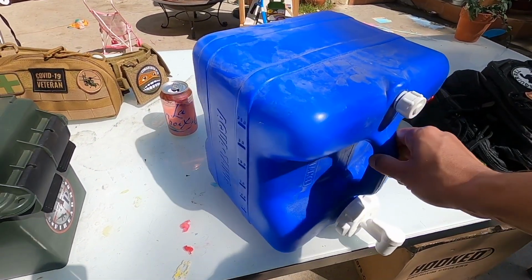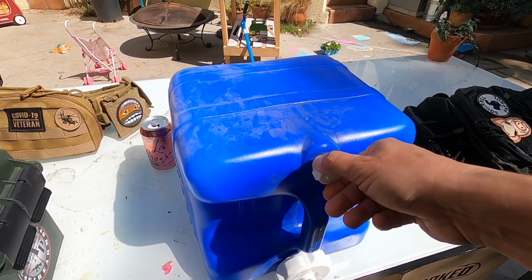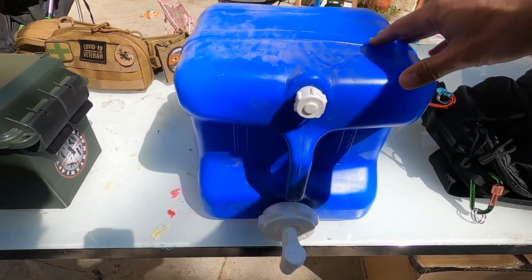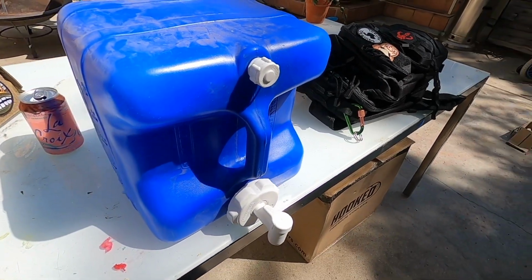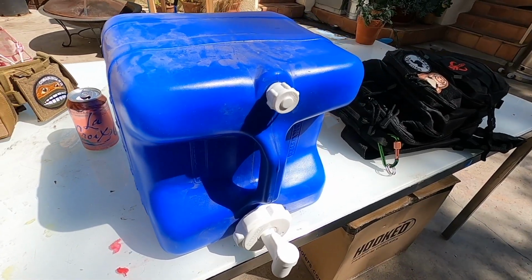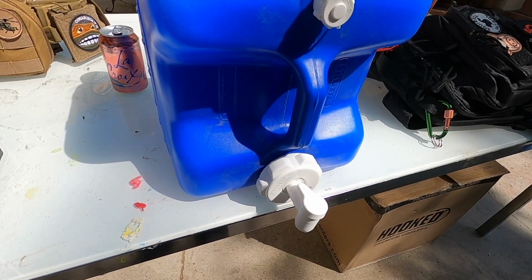Here is a little 3-gallon jug of water. Might need to upgrade this soon. This has been working good because usually it's just me and the 2 older kids. And we use this for just about everything, for coffee, for obviously drinking water, just to rinse things off. So usually when we're staying over a weekend somewhere, 3 gallons is usually enough. But this thing has come in handy quite often.